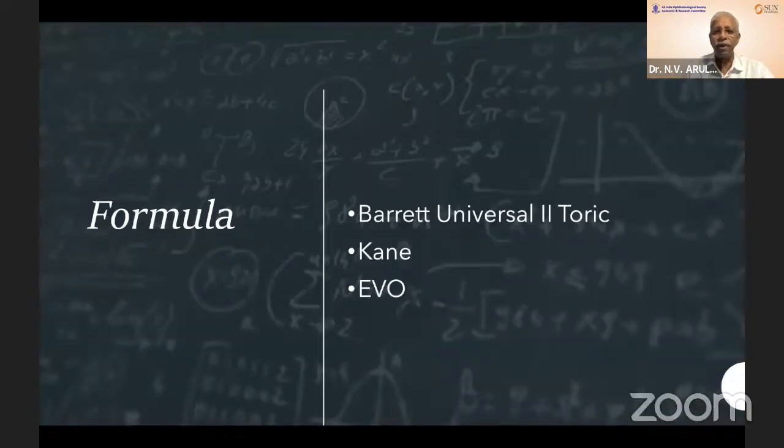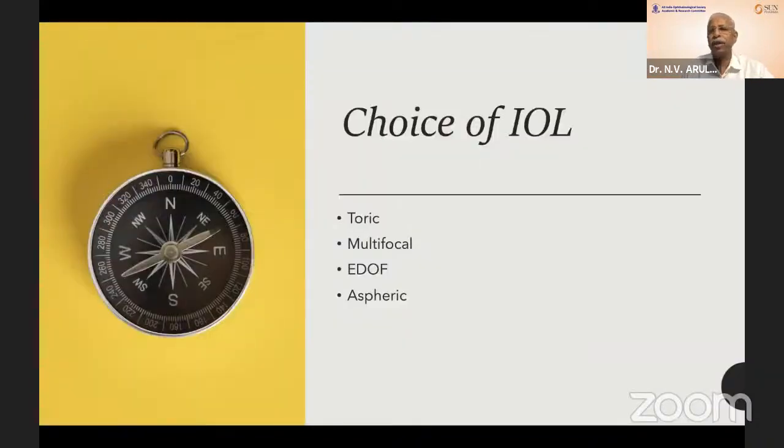Formula, today's formula, which is available off the shelf, would be the Barrett Universal 2 Toric. Put all your calculations on the Universal 2 Toric platform and then go by what it says. Don't believe that just because there's a low astigmatism or low K value, you don't have much of a toricity. Go by putting the calculations into the Toric platform. And if the Barrett Universal 2 Toric tells you to put a toric lens, put it in. Of course, newer formulas such as Kane and EVO are in the offing. Let's wait for that. Of course, then you choose the right IOL.